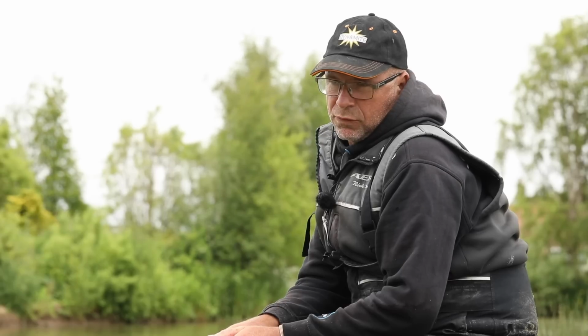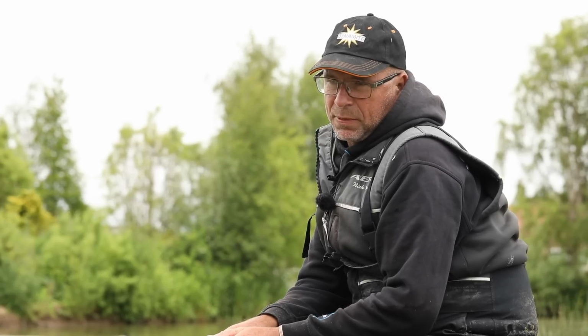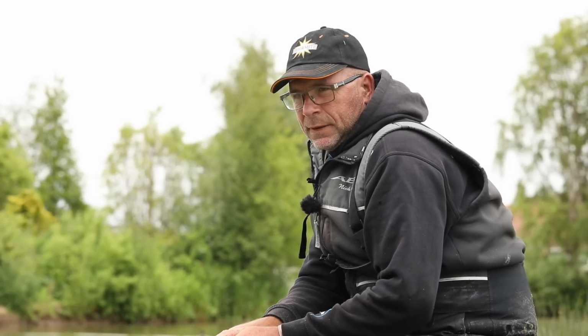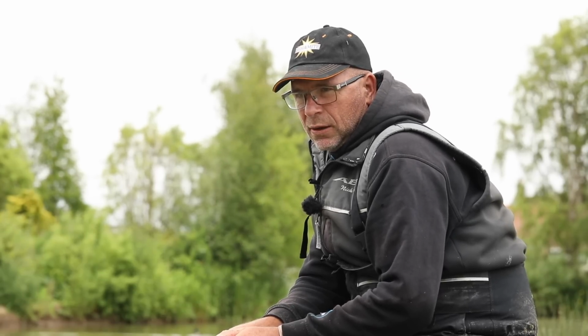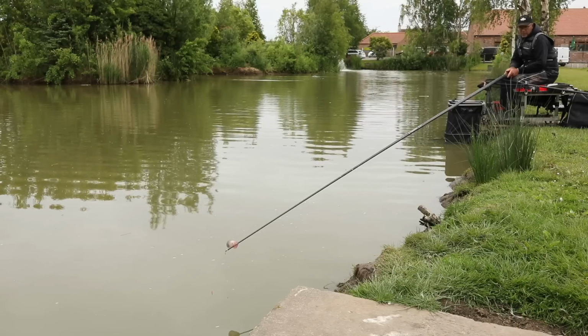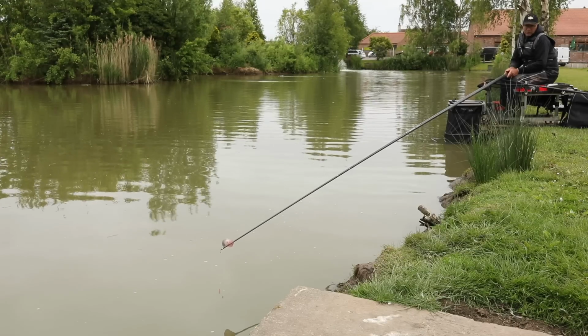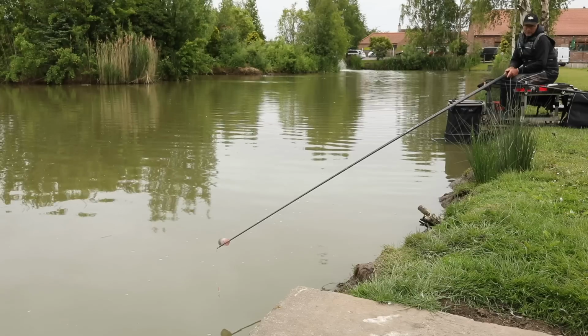So what I'm looking for are really positive bites, and when the carp are feeding, that's exactly what you get. And I can tell how keen they are. They're now swirling about 1.5 meters down the bank, basically in front of where Tom sat with the camera.